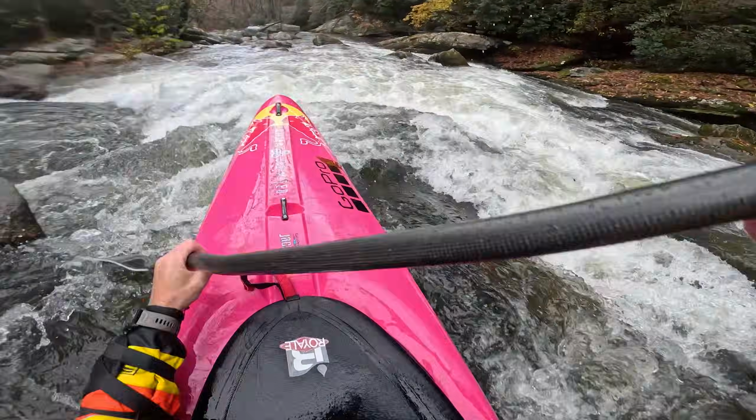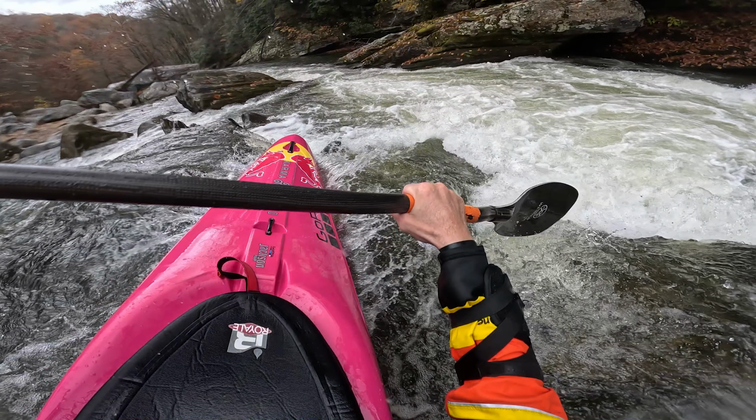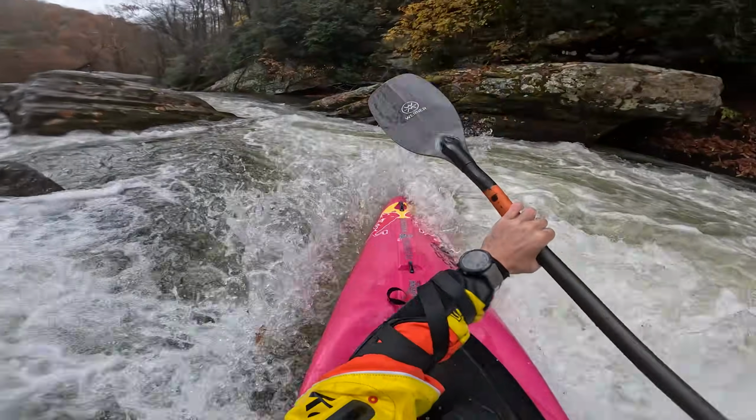All this little stuff, a few good strokes as you're carrying your speed away, makes a big difference. So for this little boof, I go ahead and just point as direct as I can downstream. Even though I'm cutting through the eddy a little bit, the more direct you are, the more it helps save a little time.